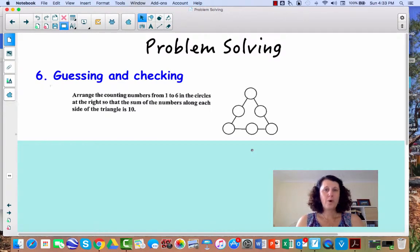This time we're going to look at problem solving and the strategy guessing and checking. Guessing and checking is a really great strategy. It's very useful when you're not really sure where to start. You just pick an answer and plug it in and see if it works.